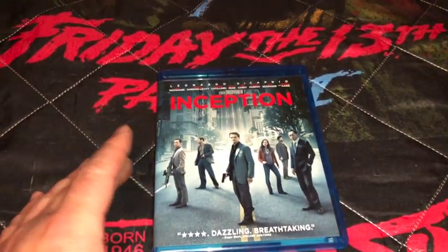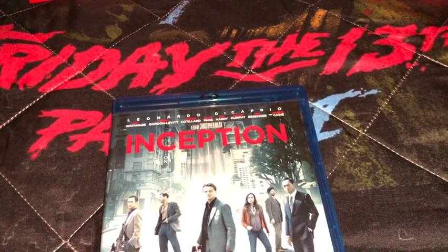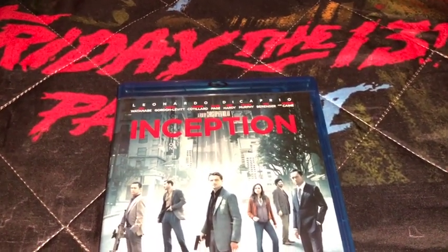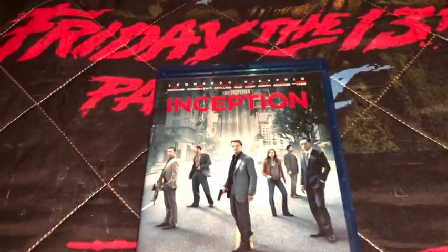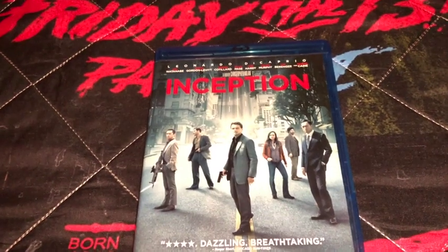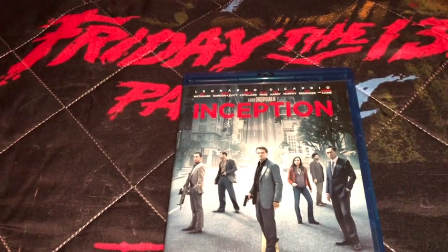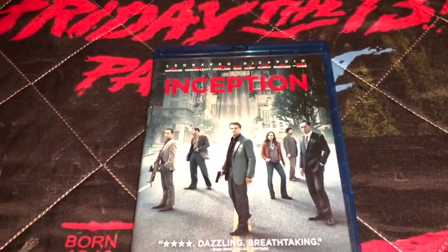Now, getting into these next movies here, most of these I have not seen before, and although these are popular movies, I'm sure most of you guys have seen them. I never bought them because movies are expensive. I try to save my money for horror movies and things that I like to collect. But if I can go into Goodwill and find these like brand new for just a couple bucks, I will jump on that.